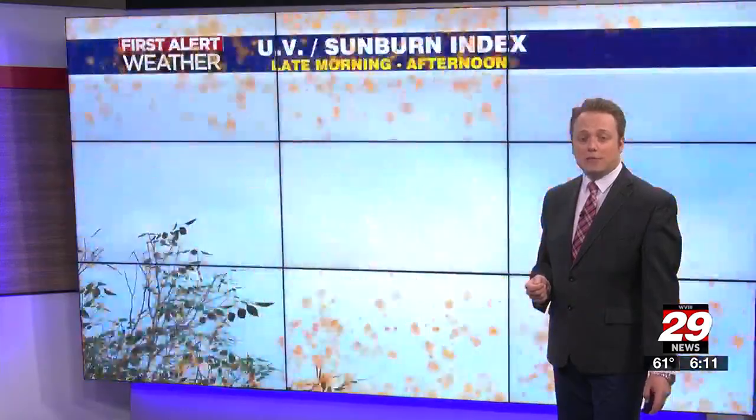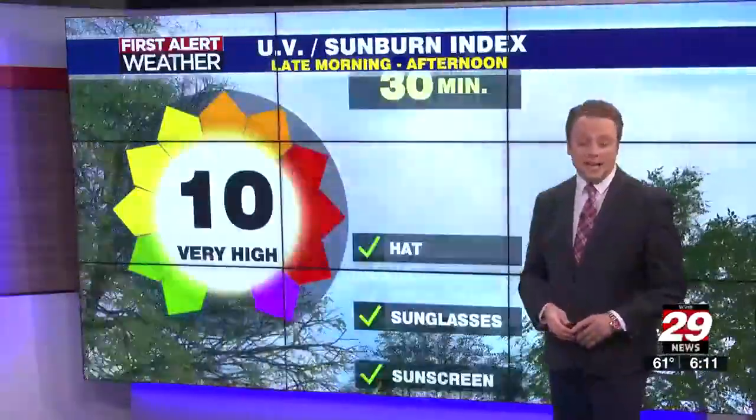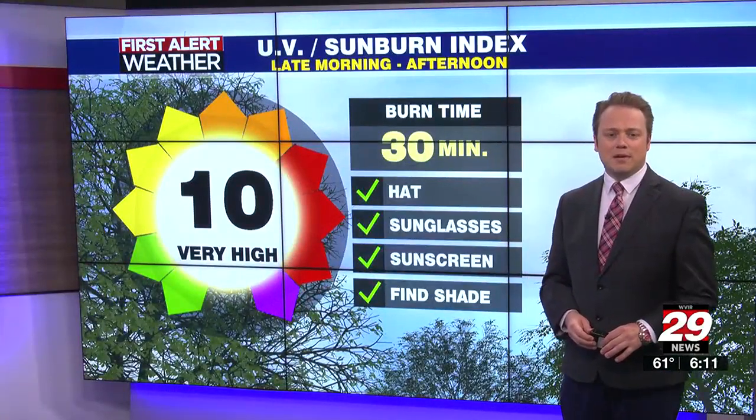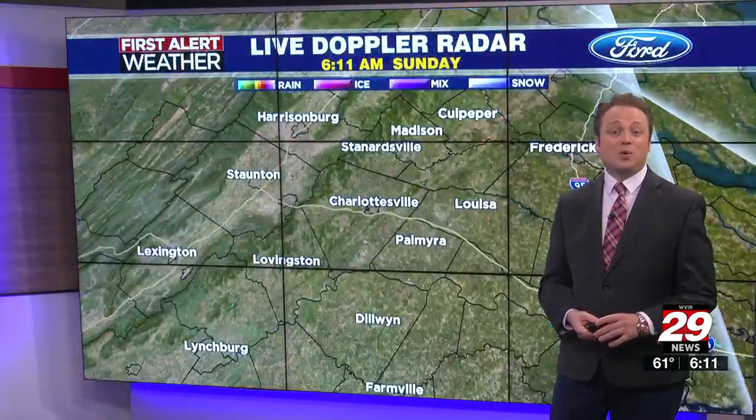Outside live from the top of the Blue Ridge Mountains, this is at Shenandoah National Park at Big Meadows, where we are seeing a refreshing atmosphere. Temperatures for daytime highs across the Blue Ridge will be only in the upper 60s to mid 70s for the higher elevations. So great weather today to head out to do some hiking or mountain biking. The only weather hazard is going to be a high sunburn index. Anytime we get sunshine this time of the year, the highest sun angle of the year, you can get a sunburn in a matter of a half hour or less.